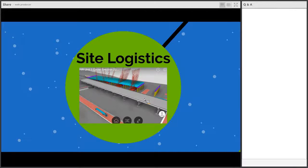So in general, pre-stressed beam, girder erection, or big steel beam erecting, using the site logistics tool in the BIM model has helped me on multiple projects to make sure that we didn't create more of a problem than we solved during the process. So this, relatively speaking, is a relatively easy thing to do, and you can get a medium reward.